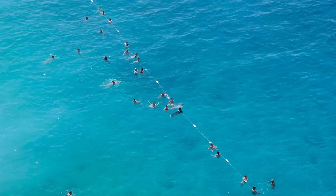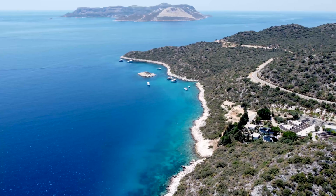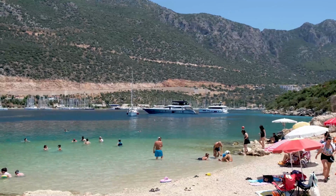Plan out all of the beaches you'd like to visit, but be sure to arrive early, as they get filled up by locals and tourists from midday onwards. We recommend checking out a combination of famous public beaches such as Calis, but also the quieter, more relaxing beach clubs.